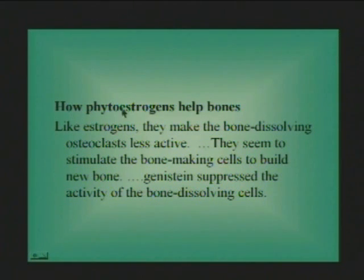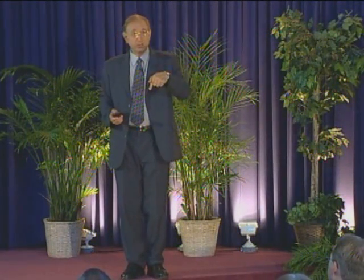Now, let's have a look at how phytoestrogens help bone. Like estrogens, as we said, the osteoclasts become less active. So a woman is not likely to get osteoporosis while she is in the flower of her life, but when she goes through menopause, that's when the trouble starts. Isn't that right? And later on, when they fall, they break their hips.